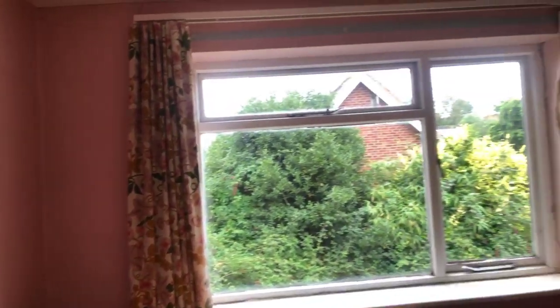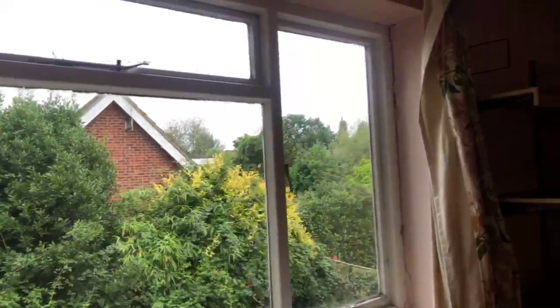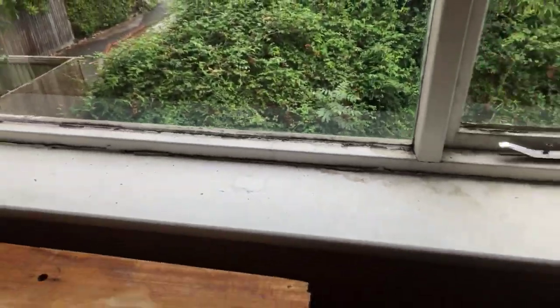Again, it's got a really big double window. Question in here about the windows. So the windows to the front are double glazed, done in about 2004, we believe. But the windows on the rear of the property, you can see here, are single glazed.